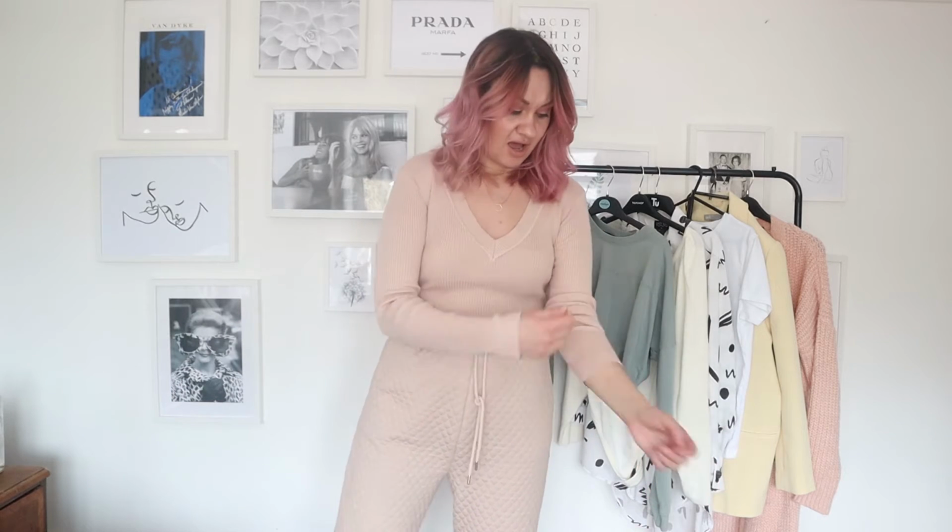And also another tip is colour coordinate. For some reason it just looks like you've made more of an effort, and this neutral colour is obviously quite on trend, so the whole look goes together pretty well.